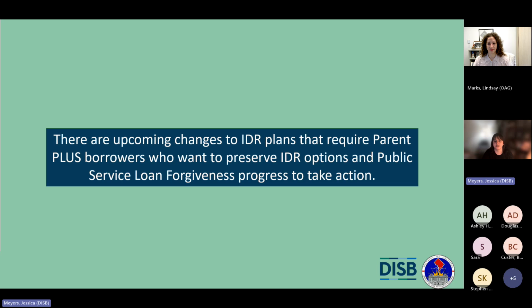So why are we hosting this webinar today? There are some upcoming changes to IDR plans, which remember is that umbrella term for these income-tied plans, that require Parent Plus borrowers who want to preserve IDR options and want to preserve their access to public service loan forgiveness to take action.